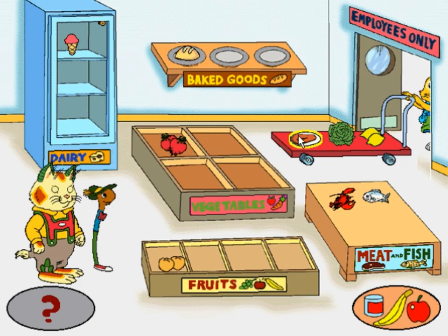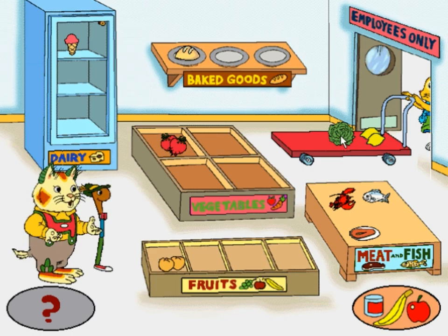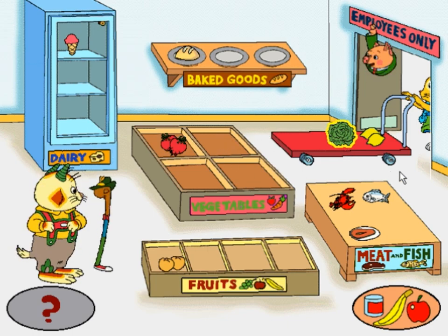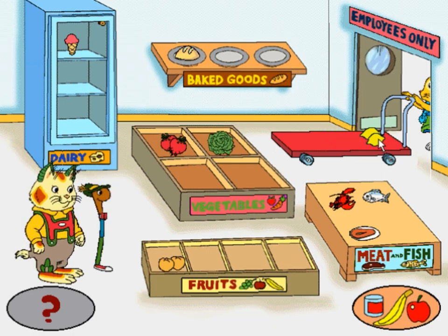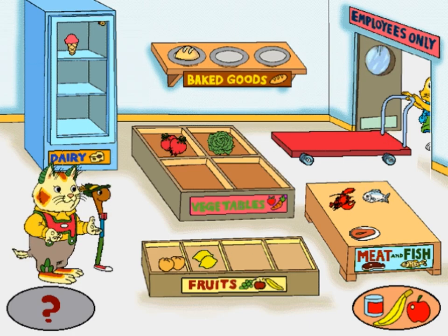Let's shelve another cart of groceries. Steak. Meat and fish. That's great! Lettuce. Vegetable. Way to go! Lemons. Fruits. You got it!